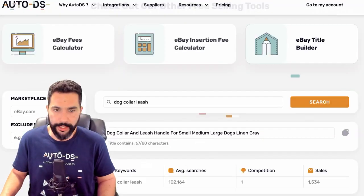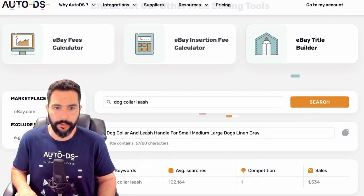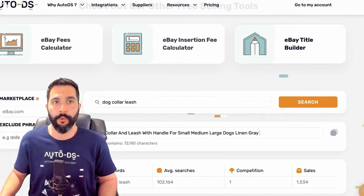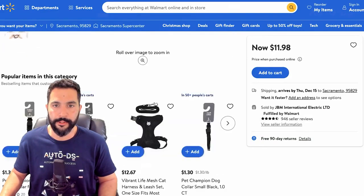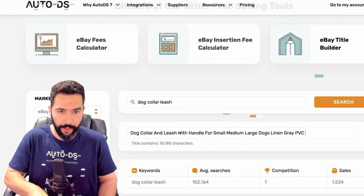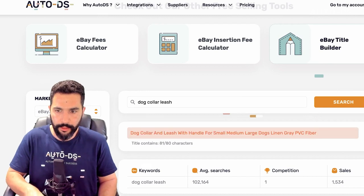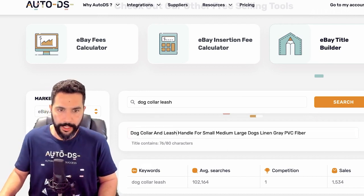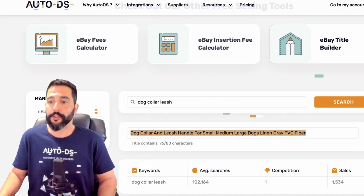For example, we can add the word with, which was missing. So dog and leash with handle. And here we can write more info on what it's made out of. So in this case, we had PVC fiber. We might not have enough room for all of it. PVC without fiber. We're just missing it by 1 character. So let's remove with, and now we have enough. Okay, so this is going to be the title for this.